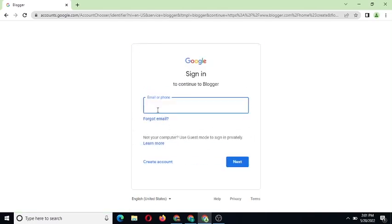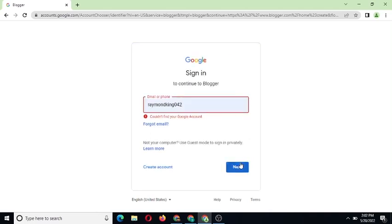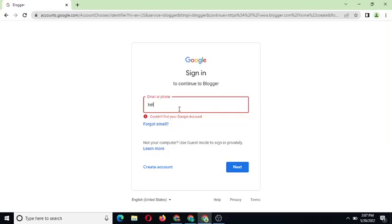Now we're going to type our email here. Obviously, we can choose one of the emails here to create. This is gmail.com. Let me click on next. Okay, my email isn't available, I think. Just a moment, let me get in. So now I'm just going to use a different email here entirely.